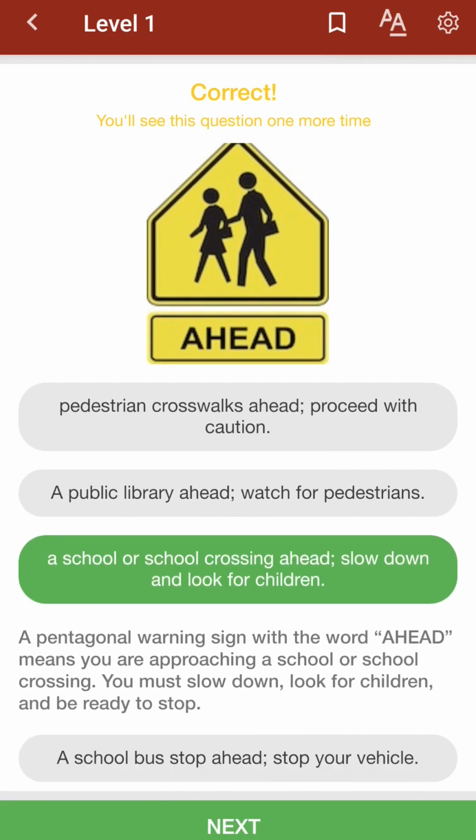Explanation. A pentagonal warning sign with the word ahead means you are approaching a school or school crossing. You must slow down, look for children, and be ready to stop.